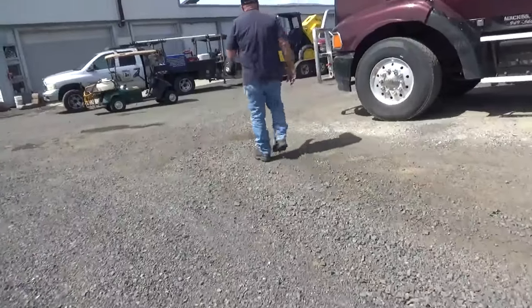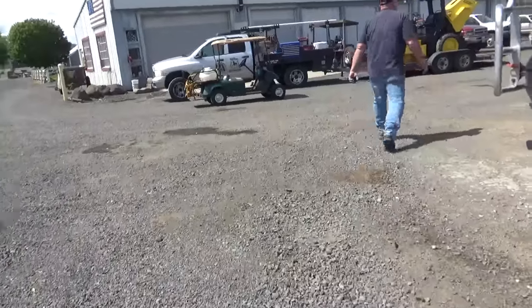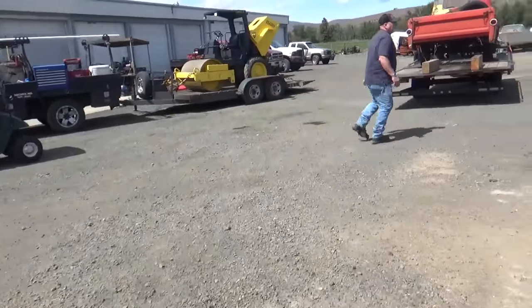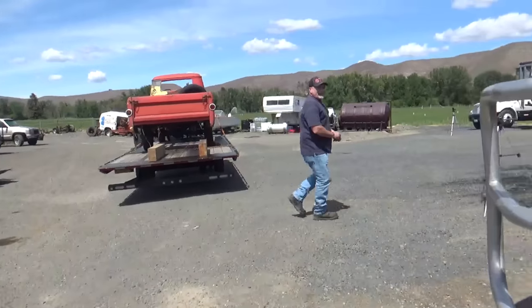Now I'm going to put a new battery in this, Jamie, and then I'll set it up on a tripod so we can get the battery. Alrighty then. That's great.